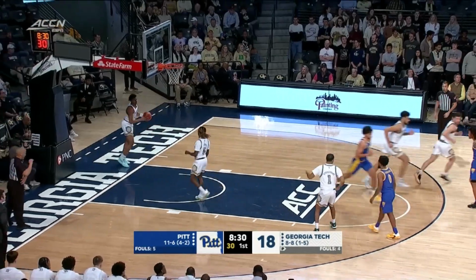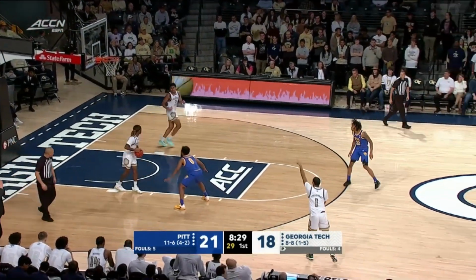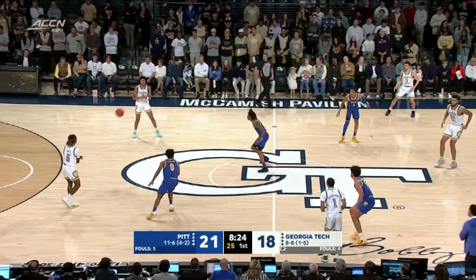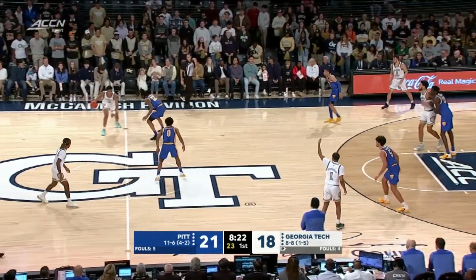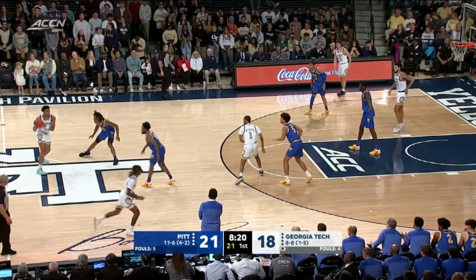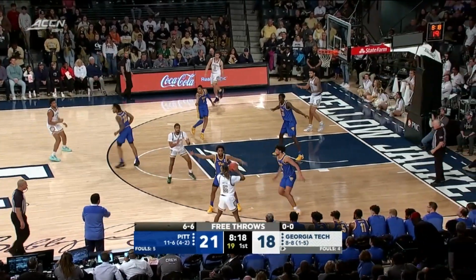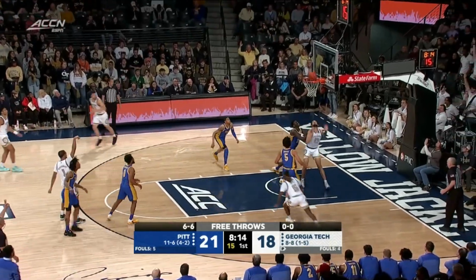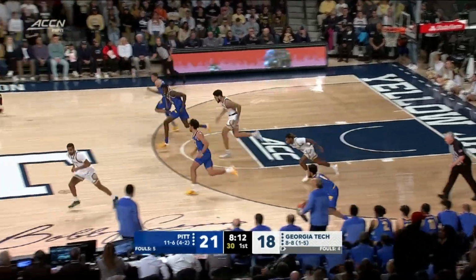Elliott has been lights out as a free throw shooter this season. Puts Pitt up by three as they extend some pressure. I think Jeff has realized that Georgia Tech's kind of disrupted their rhythm and changing their defense, and he wants to do a little bit of the same. And this team has struggled to shoot, so they banked some threes early here. Let's see if that keeps going. Pretty good look for Sturdivant.